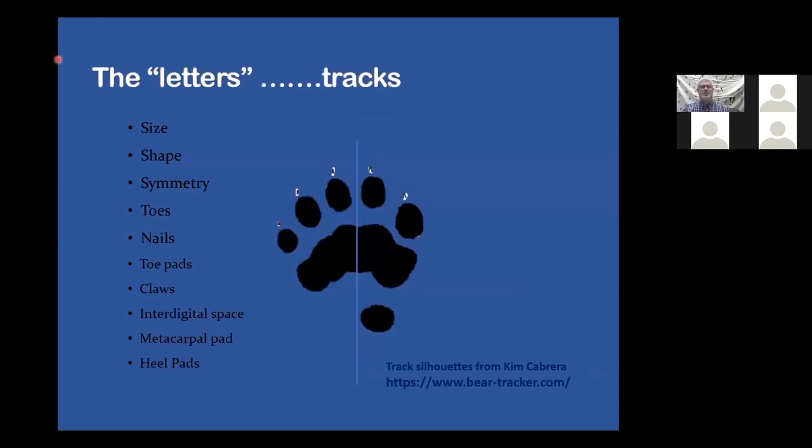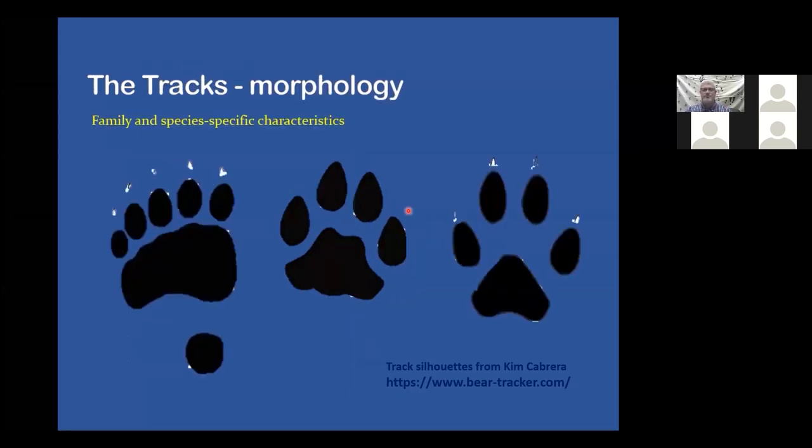So I'm not going to spend a lot of time on track morphology here. That's something you can do on your own. But I do want to point out, when you see tracks and can actually make out the track itself, the things you're looking for are the size of the track and the overall shape of it. Is it oval or is it round? Is it symmetrical? Look at the toes: how many toes, and the shape of the toes. Does it have nails? The space between the pads, in between the digits. And particularly the shape of the carpal pad, because all family groups have different shapes to that pad. All of those are little clues that will help you figure things out. Every family has specific characteristics, and between bears, the cat family and the canine family, they all have characteristics that will help us narrow things down.